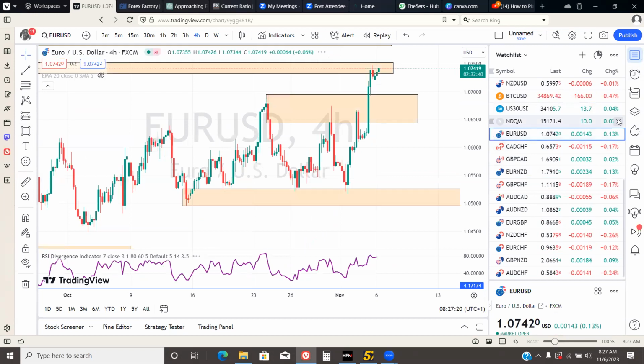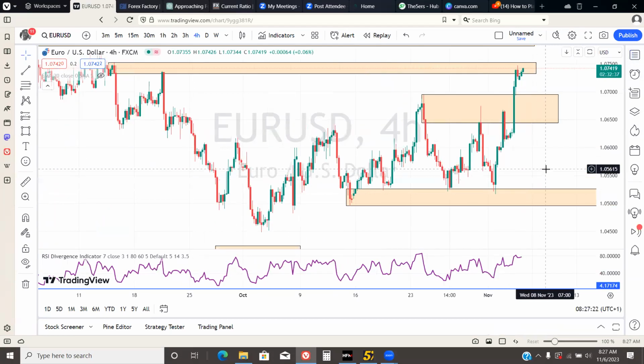Let's go straight to Euro USD. On Euro USD, if every one of us could remember, I gave us a trade and I told us that this market will come from this region, it will push into this region, which is where our market maker footprint is. And I told us that from this region, expect a massive buy. And this is our first TP. And if they give us first TP and they refuse to pull back, then this is the next region that we are going to take our second TP, which the market has given us our TP1 and TP2.